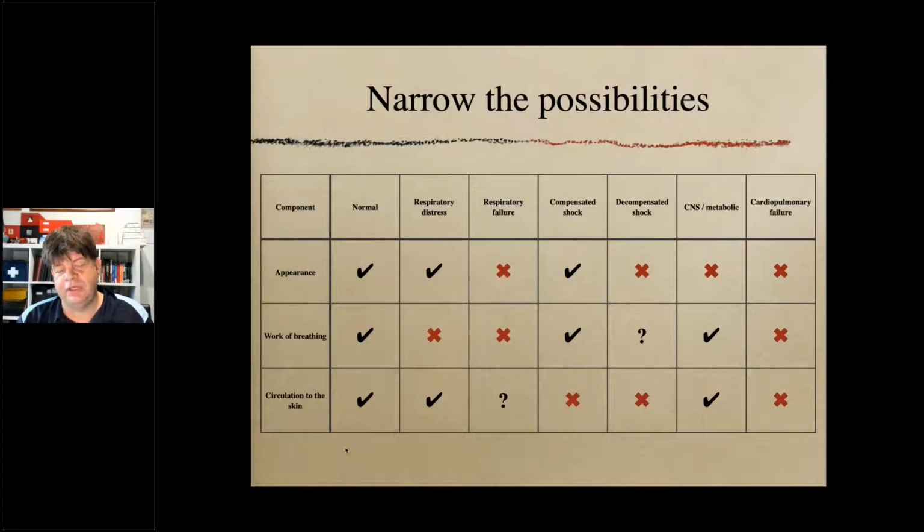If you've got a child where the tone is bad and the interactivity is bad, but there's no increased work of breathing and the skin looks warm and pink, then you've really got some kind of neurological problem going on. Maybe the baby's had a seizure, maybe they're hypoglycemic, maybe a metabolic problem. When you've got, which occasionally you'll get, a child who's breathing okay but is really very mottled and cool with poor circulation, you might either be moving into some kind of cardiac problem, which you can have some cardiac abnormalities that are undiagnosed at birth, or they're less now that there are more ultrasounds, or they're becoming septic. Although usually as children get septic, their work of breathing increases as well, certainly their breathing rate, as they breathe harder to make up for a bit of metabolic acidosis and a bit of lactic acidosis. And when you've got poor appearance, poor work of breathing, and poor circulation of the skin, this child's moving towards cardiorespiratory decompensation.